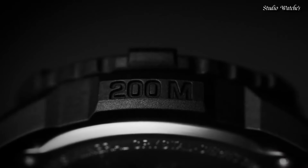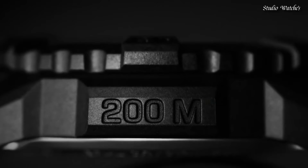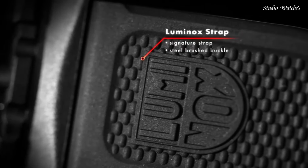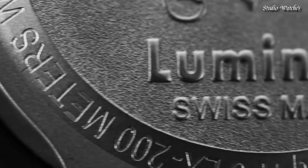Swiss quartz movement. Scratch-resistant mineral crystal. Screw-down, black carbon-reinforced case back. Case diameter, 44 millimeters. Case thickness, 10 millimeters. Water-resistant at 200 meters, 660 feet.